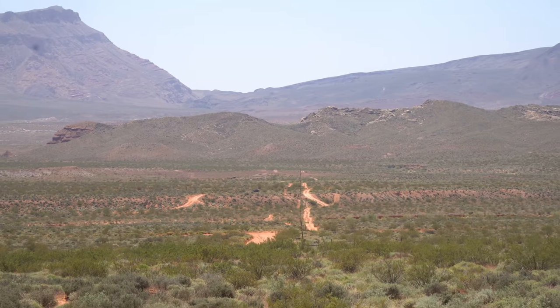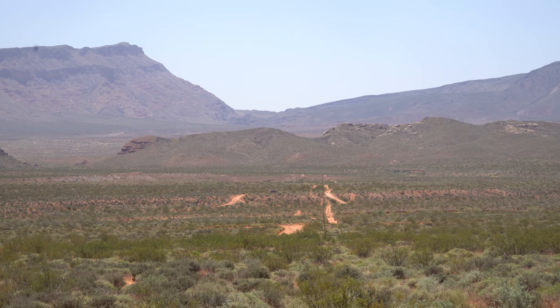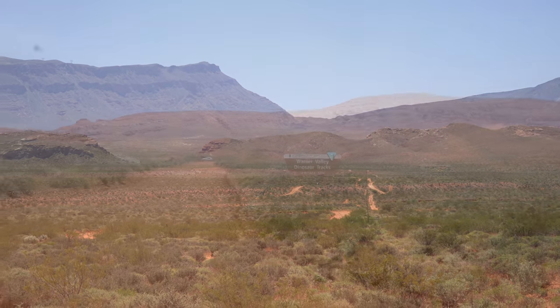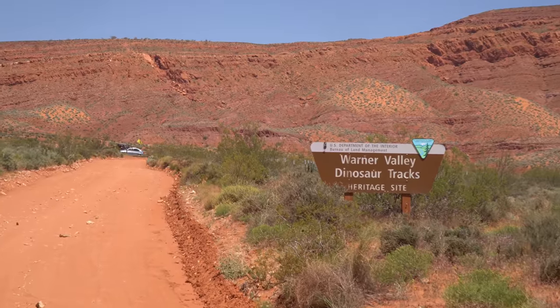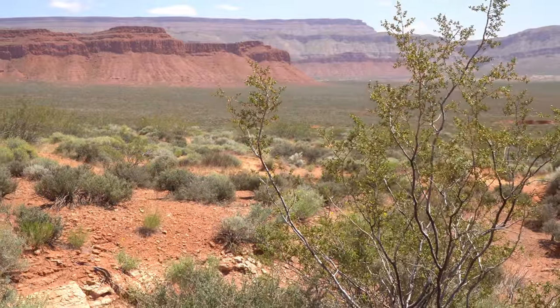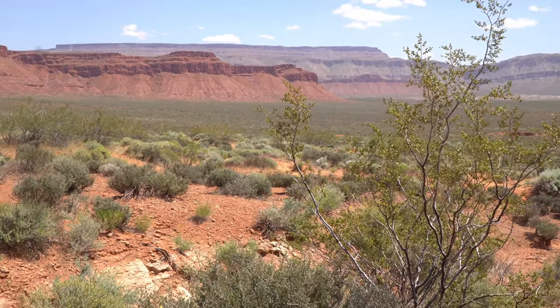Just a short distance east of Fort Pearce, the Warner Valley Dinosaur Track site, maintained by the BLM, contains over 400 tracks from at least three different types of dinosaurs, fossilized in the sandstone. The tracks are situated just a short 0.2 mile walk from the parking lot, in the bottom of a shallow dry wash.